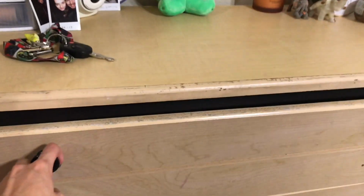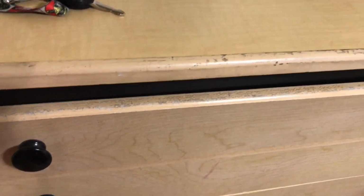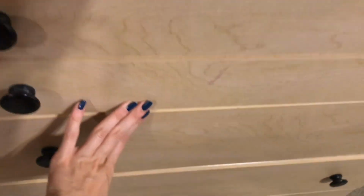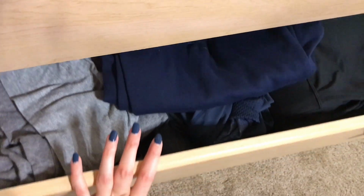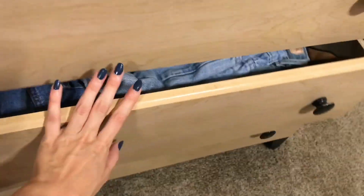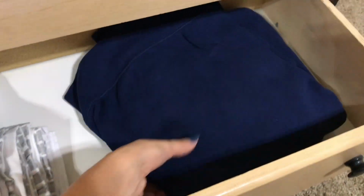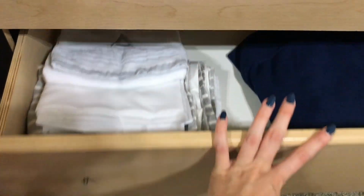So in these drawers I have underwear, socks, bras, and swimsuits. And in here I have pajama shirts and just t-shirts and pajama pants and workout clothes. And then down here I have shorts and skirts. And then in this last one I have some sweatshirts and then some extra towels and linens. That is it for my dresser.